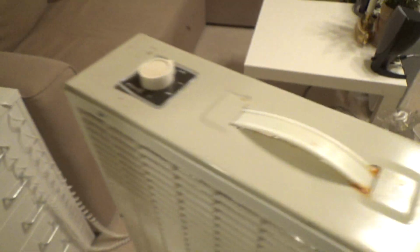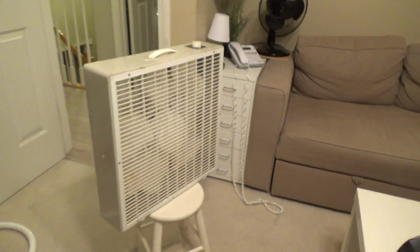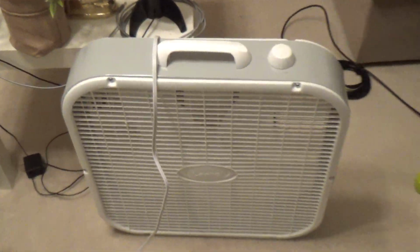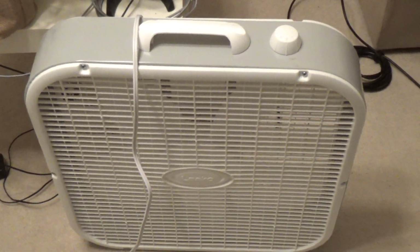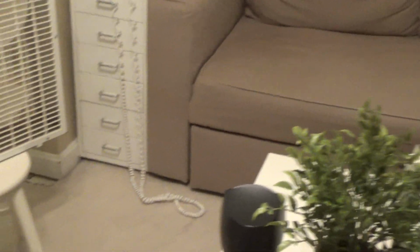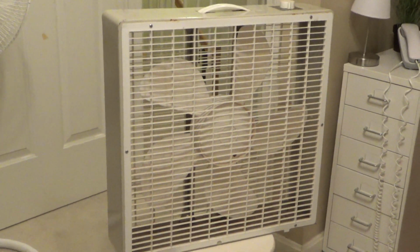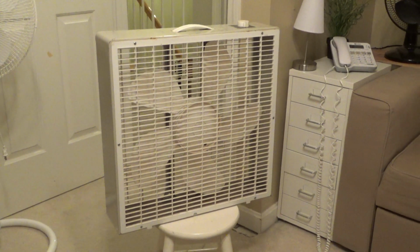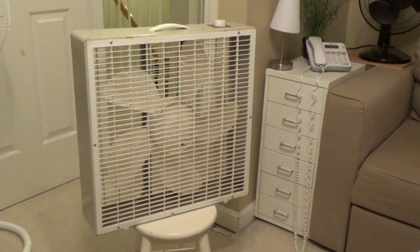Okay, here's low. So there's that, a vintage Lasko box fan from 1989. I just don't think these are going to be running in 30 years from now. The motors are just not built for it. But these, even though they were intended to be as absolutely cheap as possible, they were still built well enough to work year after year.